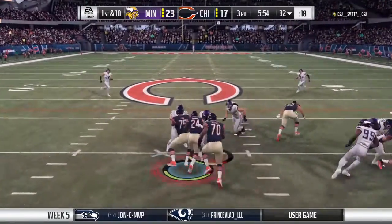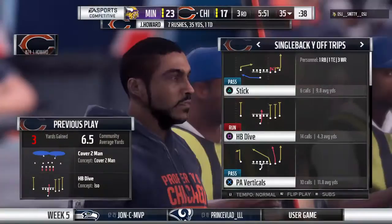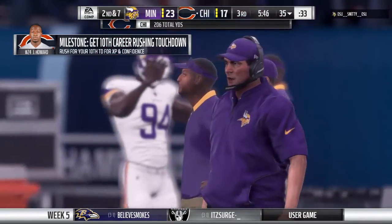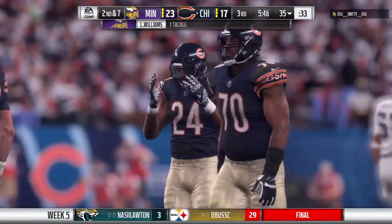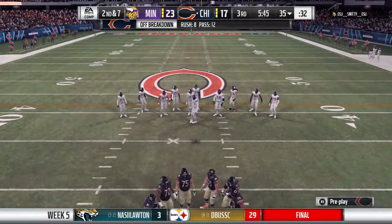They go with Howard to begin the drive. A gain of 3, second down. Some of the most unselfish players on any football team, defensive tackles, because we ask them to just eat up blocks and allow other people to make tackles. But when he can make a play himself, as we just saw there, that's a big day. Now it's 2nd and 7.